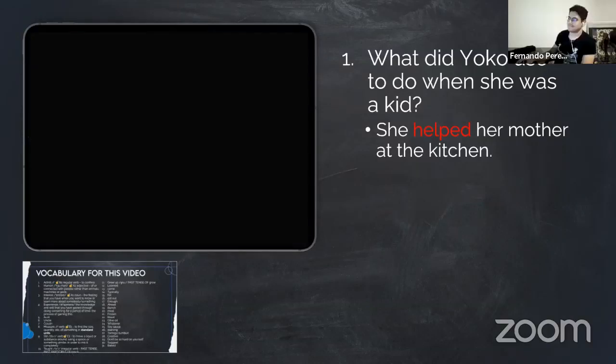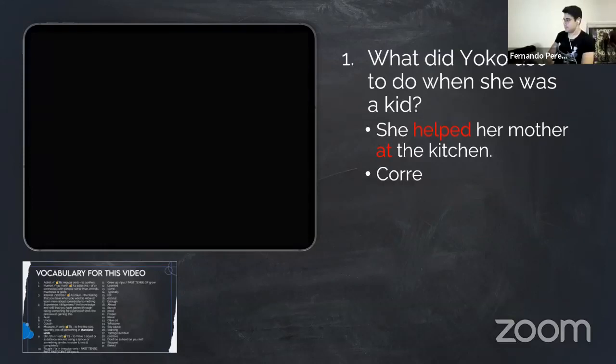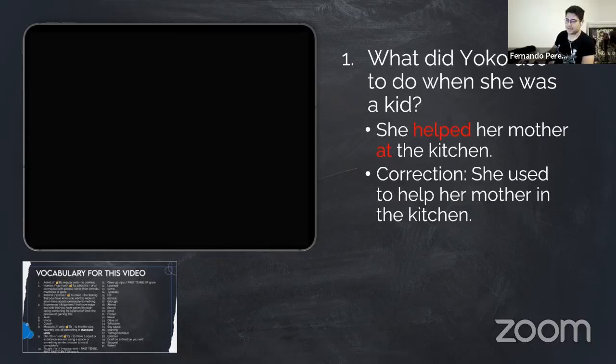Second problem. Kitchen is not a location. Oh, in the kitchen. Exactly. Correction: she used to help her mother in the kitchen. That is much better. Very good.